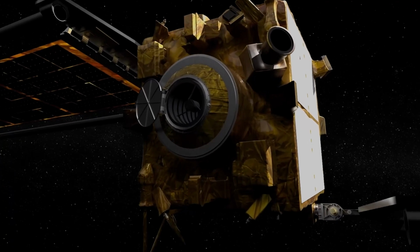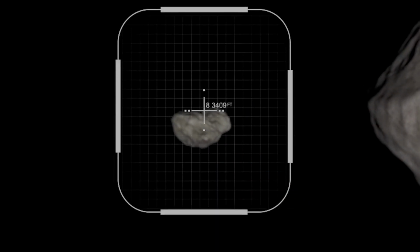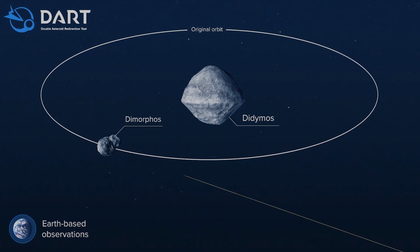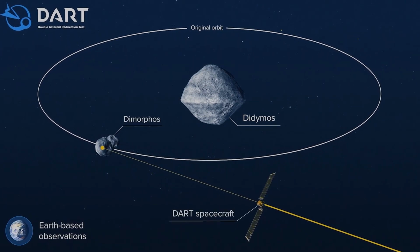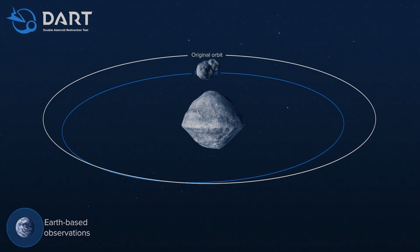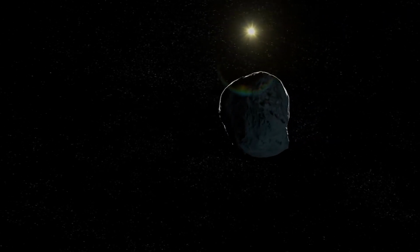an asteroid. Its main goal was to go to an asteroid with its moon, to hit the moon, and see how much it changed the orbit of the moon. The moonlet Dimorphos, which orbits the asteroid Didymos, in order to change Dimorphos' orbit and show that we can deflect incoming asteroids if we need to. DART will only be changing the period of the orbit of Dimorphos by a tiny amount, and really that's all that's needed in the event that an asteroid is discovered well ahead of time before it might impact Earth.